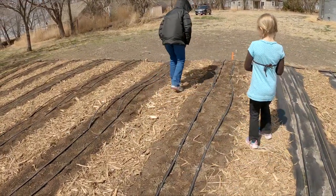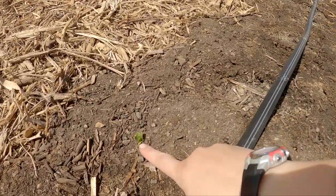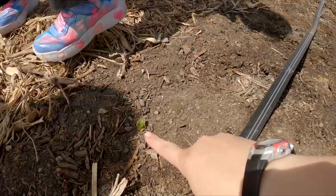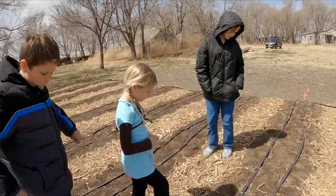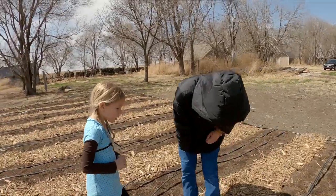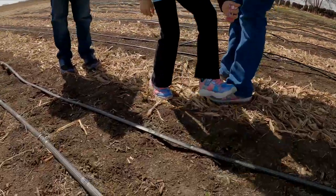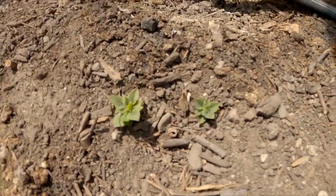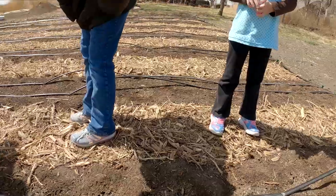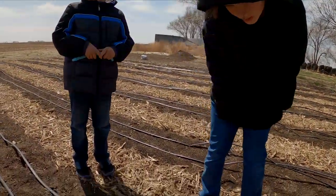I don't see any, but look right here. Mama, there's also a weed. Why are there two onions coming out of the same spot? Because each eye sends up stuff, and so you'll get numerous shoots for one potato plant. And these, we planted the whole potato, right? Yeah. And so you'll get lots of shoots.